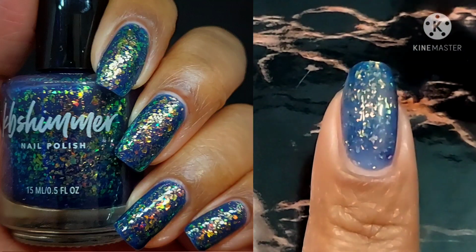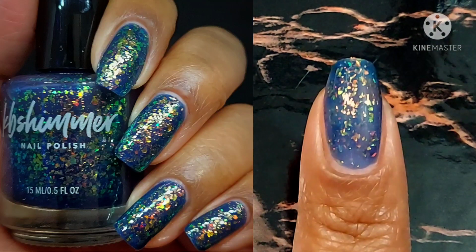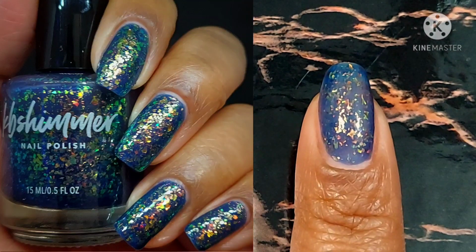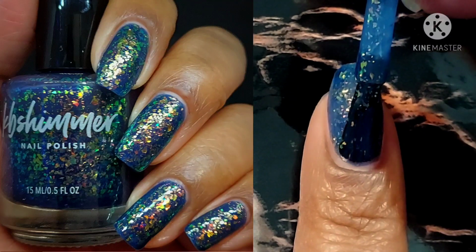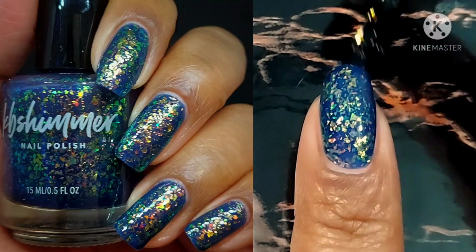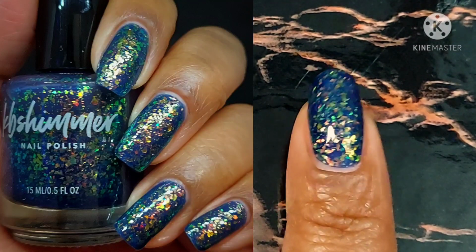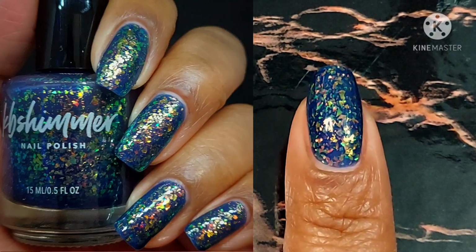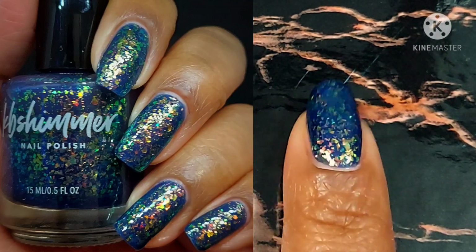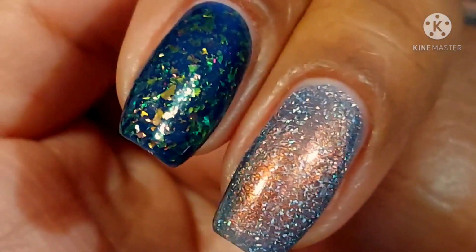So 2 to 3 coats for this one, but I am amazed at how beautiful it is. And at first I thought it looked like Momentai from a previous PPU release, but Momentai was more indigo with a little bit of purple in it. If I have time permitting, I will try to compare those for you all because I like this one for a blue, and I am still ready for more of those flakes.